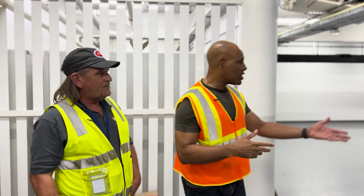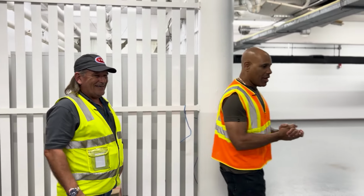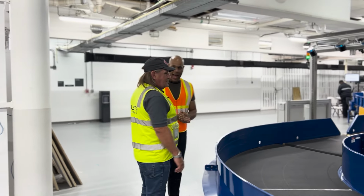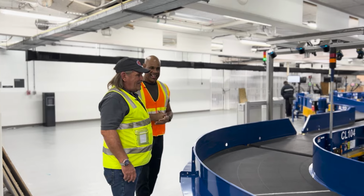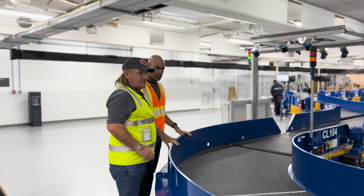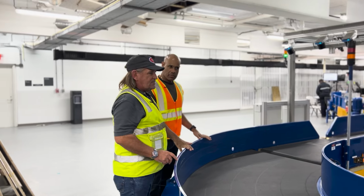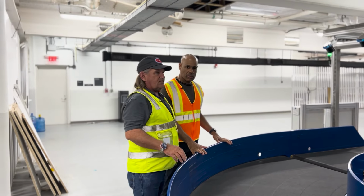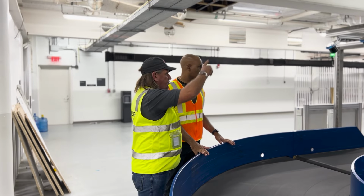Okay, let's start right here. So what are we looking at now? We have the belts on, everything's running. We've got the IED motors. So this is the power curve. This is basically the last section that will send bags through to the makeup areas. As you know, we have makeup 1, 2, and 3.